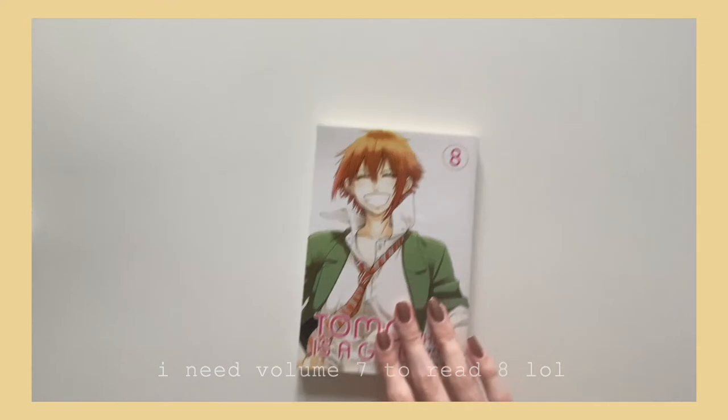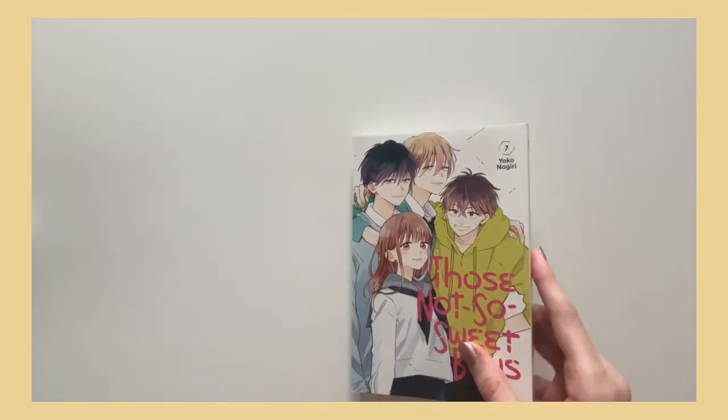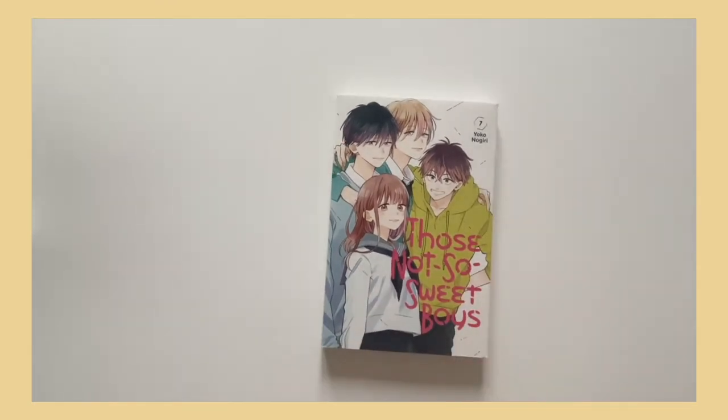So yeah. Next, I got Those Not So Sweet Boys, Volume 7. This is a classic series. If you like Wolf Boy Is Mine and Love and Focus, you're bound to like this one. It's by the same author. This series, I think I've read up to volume 5. I need to read 6 and now 7 still. But yeah, I'm really enjoying the series.